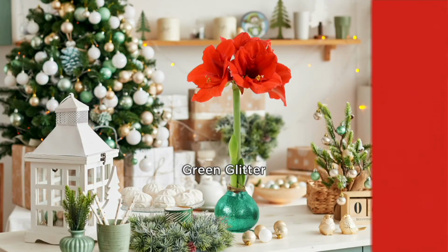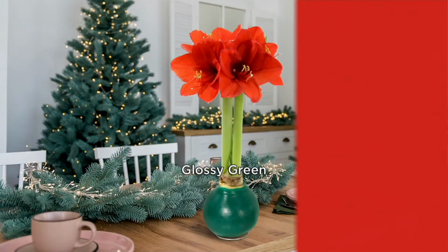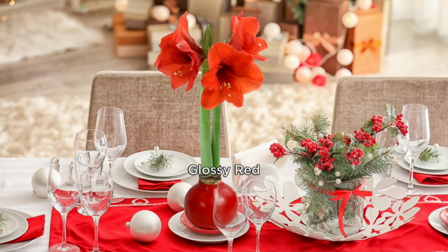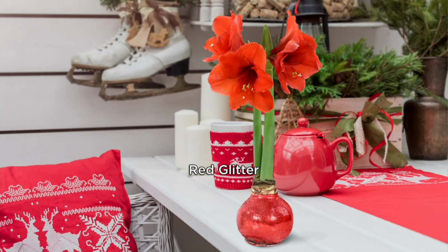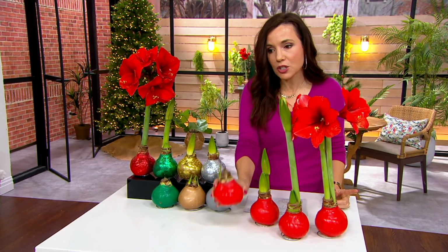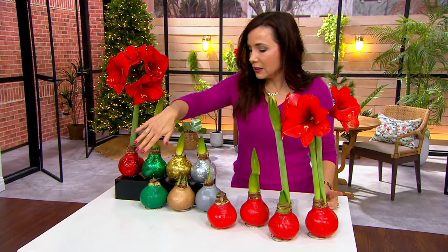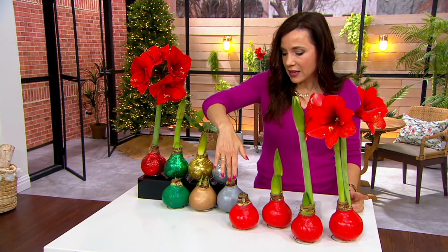But if you want to give them as a gift and let the recipient really enjoy watching them grow, then please order them to ship on December 6th, and then they can watch the growing in action. So it's really, do you want them now so you actually have them blooming on Christmas Day, or do you want to wait and let them enjoy the growing process, then have them ship on December 6th? Either way, let us know what color you want, and do you want the color to be glossy, or do you want it to have glitter on it? So we have glitter red, glossy red, same with the green, the gold, and the silver.